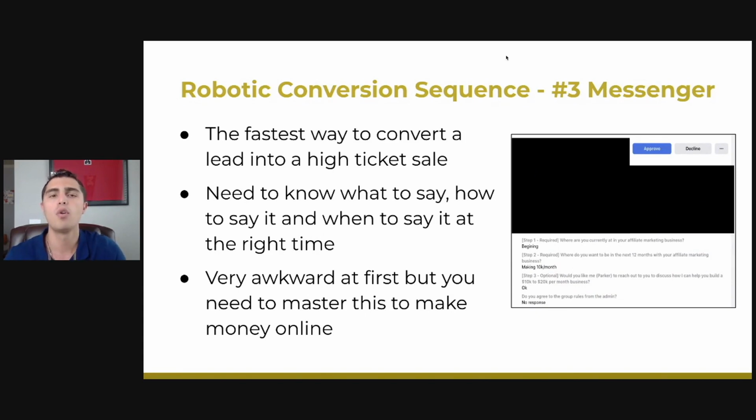So robotic sequence number 3, Messenger, right? And Messenger is something I talk about all the time. It's such an important skill to learn because you need to actually learn how to do it yourself, right? But there is a caveat to that. When you're doing Messenger yourself, it can take a lot of time, right? If you're doing it the right way, you're going to get 5, 10, 20, 30, 40, 50 leads per day. And that's a lot of conversation to have, right?